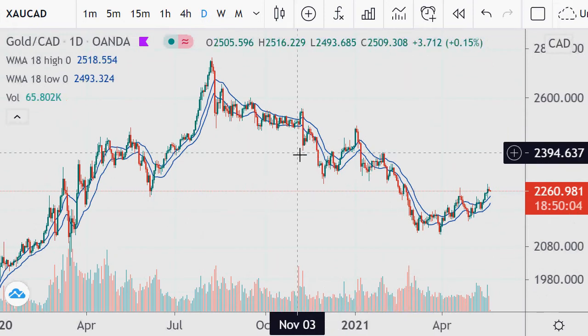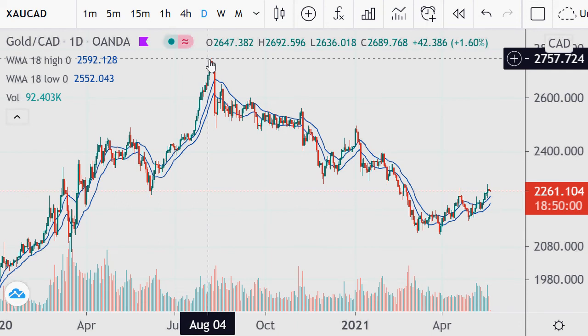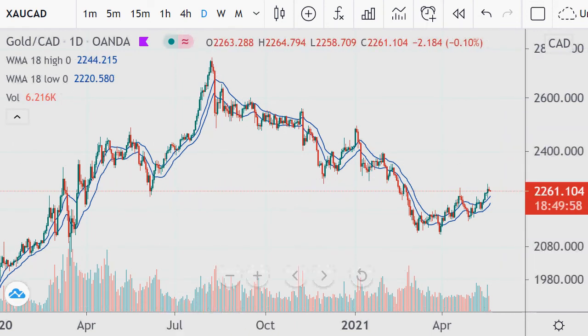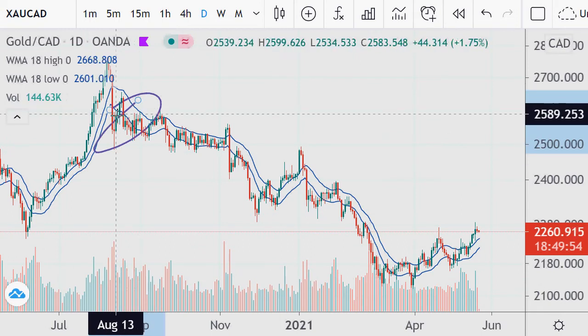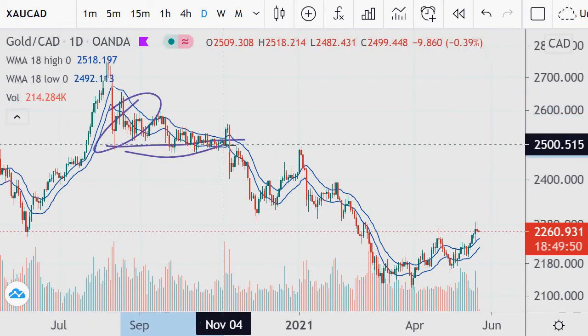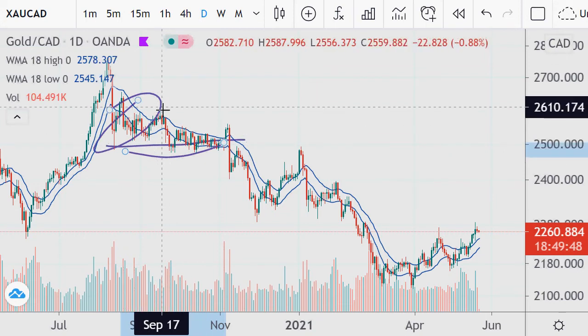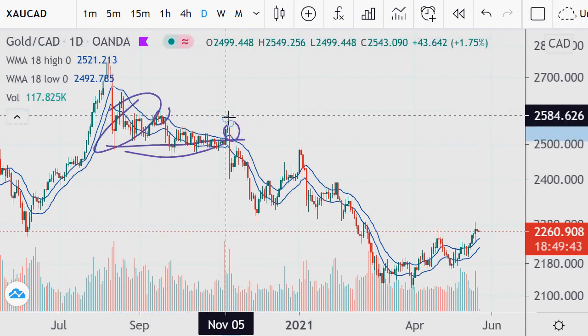A series of lower highs and lower lows from the August highs of last year in gold. So what has it done since it got into this correctionary phase, and obviously a lot of the support broke down below? But what has it done above the 18 average? It's barely trying to get out here. A small failed breakout here, and most certainly an instant fast move.